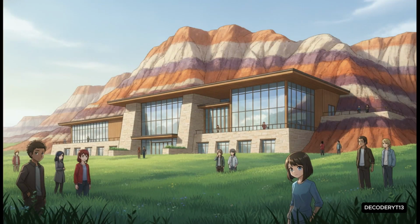Visually, the building itself is an absolute architectural marvel. It was intentionally designed not to disrupt, but to seamlessly blend right into its natural environment. The structure perfectly complements the colorful buttes and rugged terrain of the neighboring Little Missouri River Badlands and the Theodore Roosevelt National Forest. It feels like an organic extension of the land Roosevelt loved so deeply.